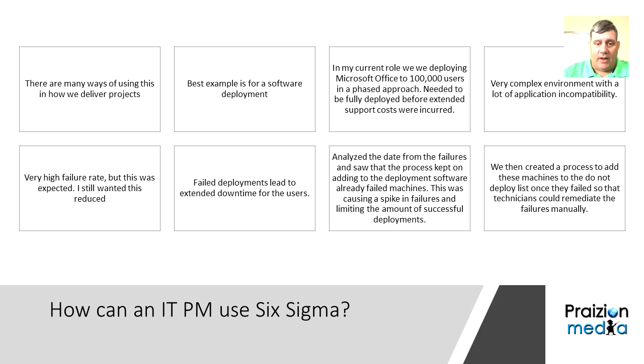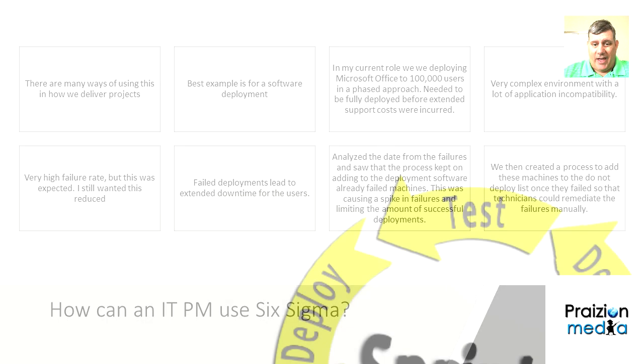Basically, when we did some early pilots, we knew we had a 15% failure rate. There's no way to get around it. The machines are too old. The software is too old. We're going to get that failure rate. It's just what's going to happen. So we budgeted for that. Well, the failure rates were a little bit higher than that, but not by much. It was around 15 to 17%, within the tolerance that I'd wanted.